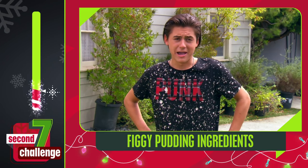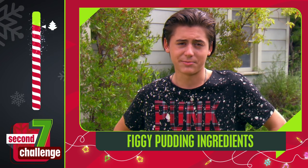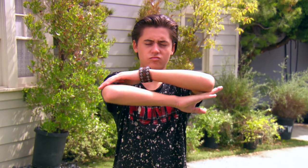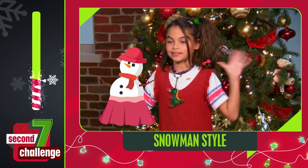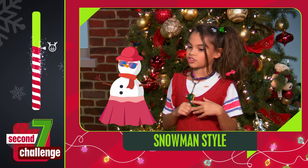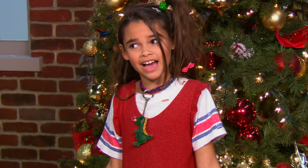Figgy pudding ingredients, go. Magic, more magic, tastefulness, spices, Santa's secret recipe. Snowman style, go. Scarf, skirt, hat, sunglasses, nail polish, and wedges. I mean, that's pretty fashionable.